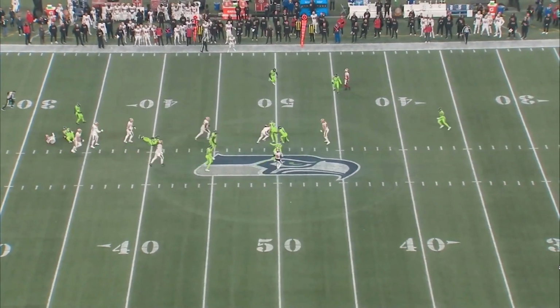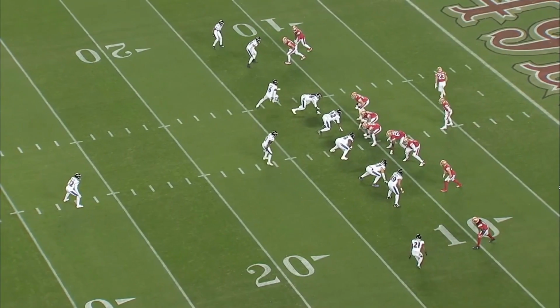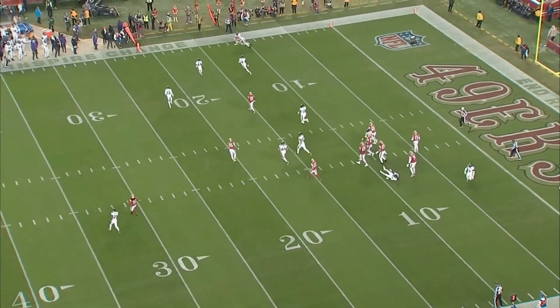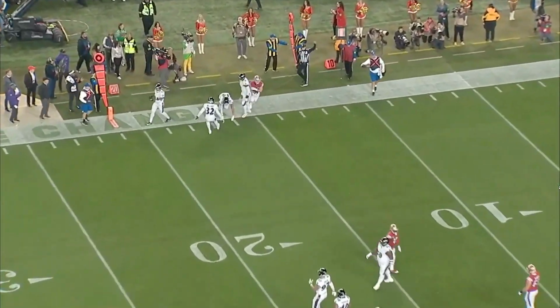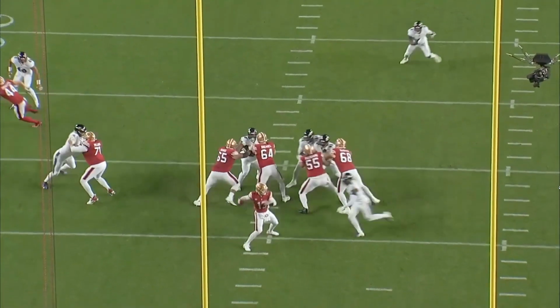So let's compare that to what the Ravens run on this play. When the Niners motion to empty, the Ravens send Patrick Queen on a blitz. However, unlike the way the Seahawks ran their blitz, in this case, Queen completely comes free and hits Purdy. The Ravens force a quick check down and rally to tackle.